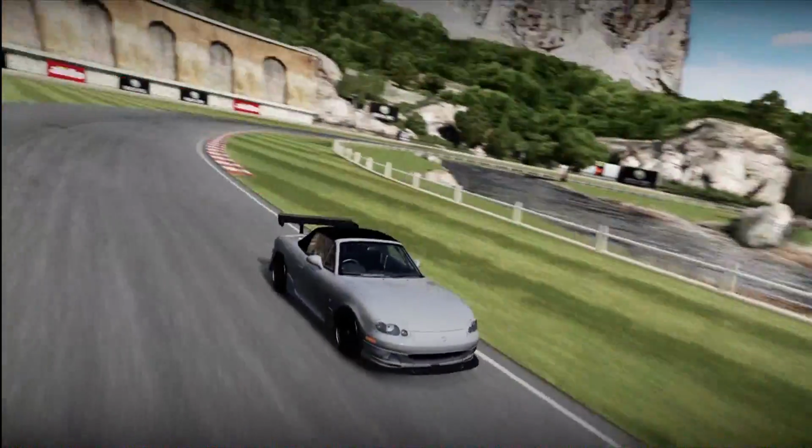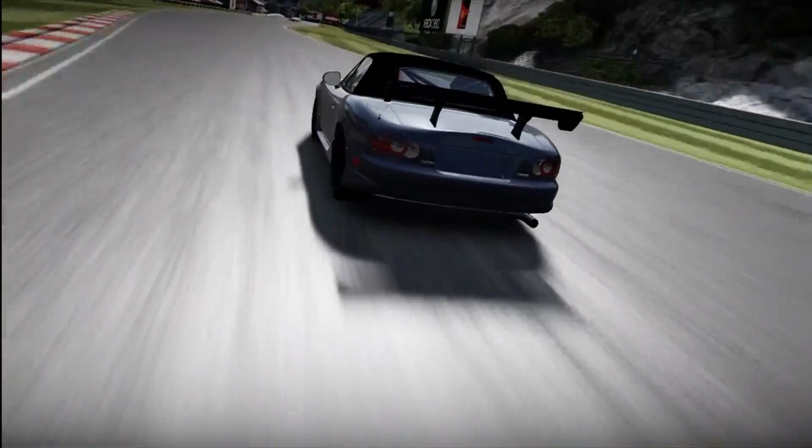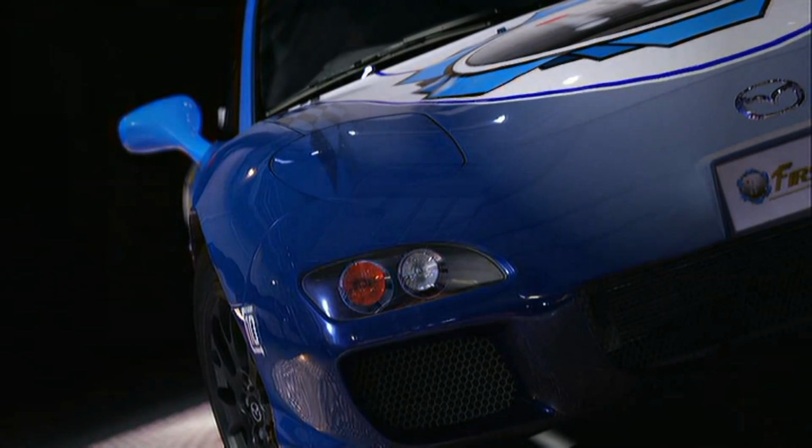And as I said, the MX5 is not the quickest we've had in a straight line, but it's still not bad considering the size of that rear wing, and I suspect there's quite a lot of downforce and drag coming from that. And there we go, that is the MX5 across the line.